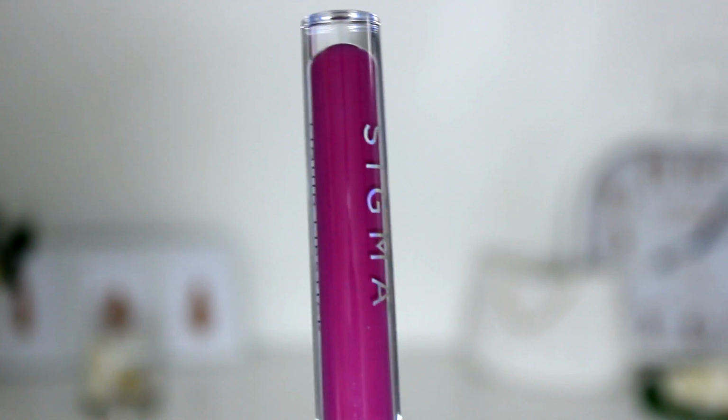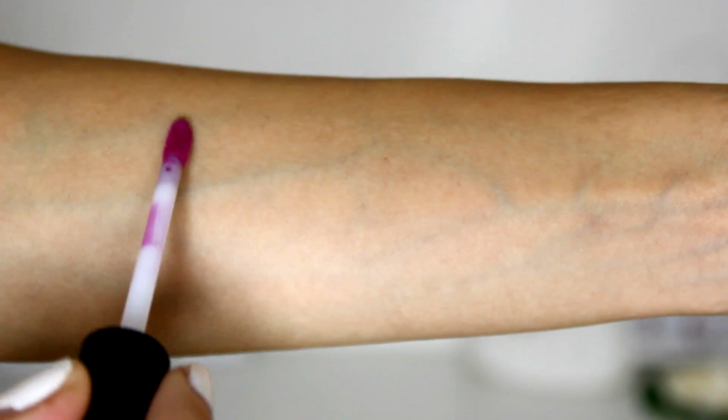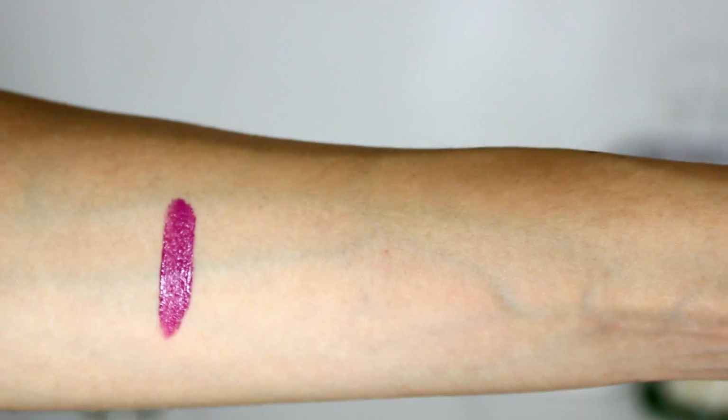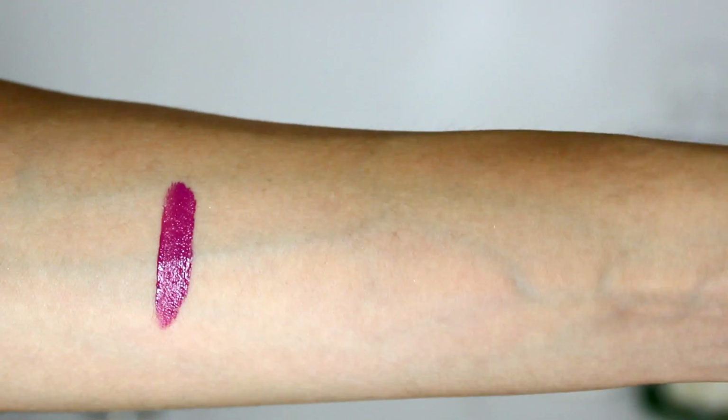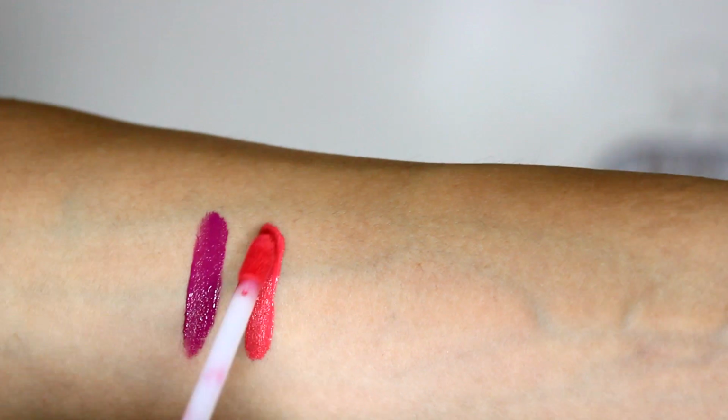So first we have Foxglove, which is described as a bright blackberry, and I actually feel that this color is going to be perfect for autumn now, for fall. I really love this color. I think it's gonna look really cute. Then we have Peach Teeny, which is described as a hot watermelon pink.